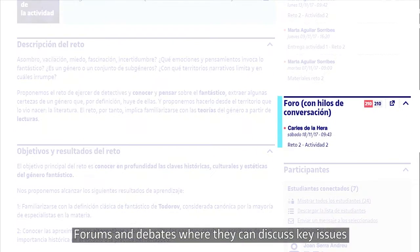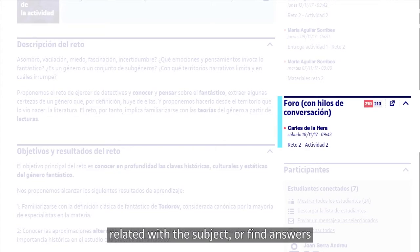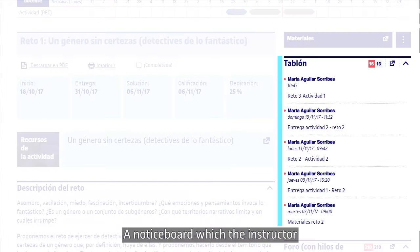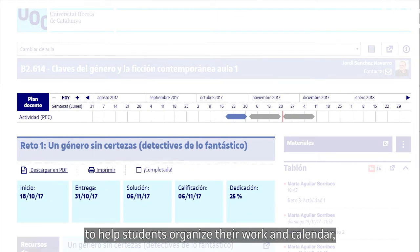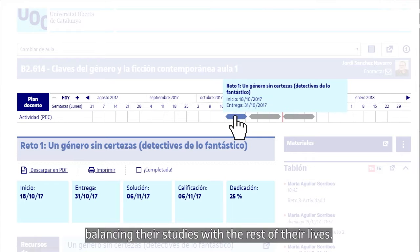Forums and debates, where they can discuss key issues related with the subject or find answers to any questions they may have. A notice board, which the instructor uses to present the course and the activities and to spark the learning process. And a time plan, to help students organize their work and calendar, balancing their studies with the rest of their lives.